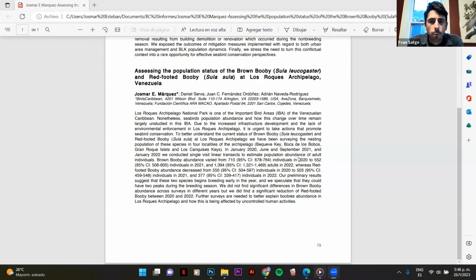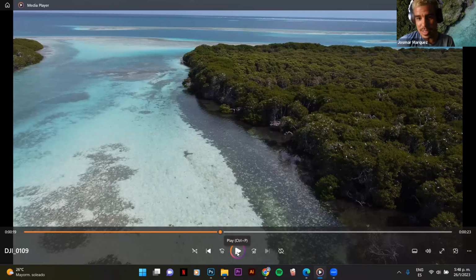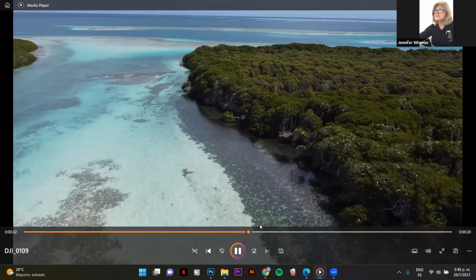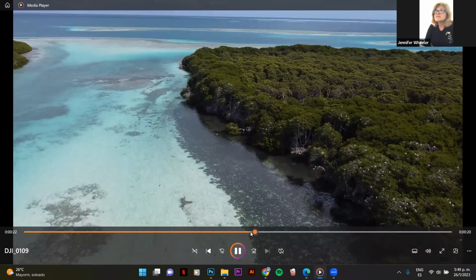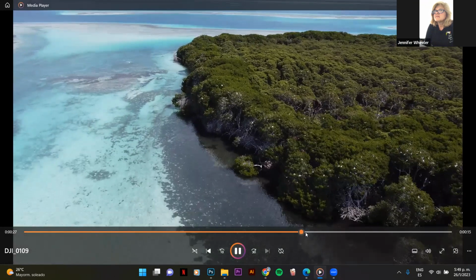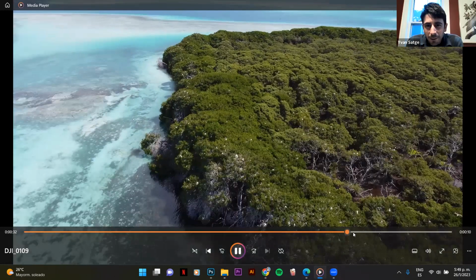Screen. Yeah, so I'll just translate what Josmar was saying. Josmar was saying that in Venezuela, they use mostly drones because access to the mangroves is too difficult and you need a boat to get to it, which they don't have. So this is the big colony of the Sula. This is only Sula.